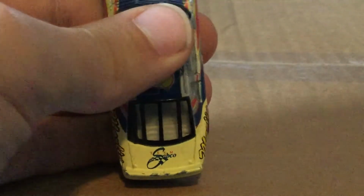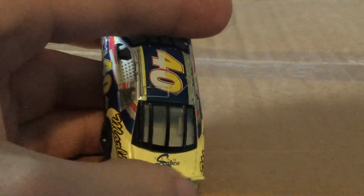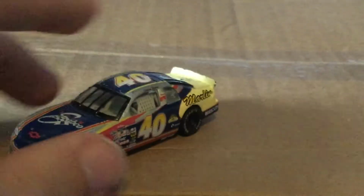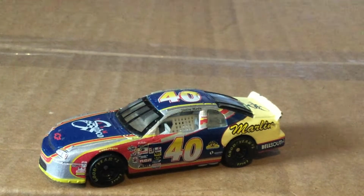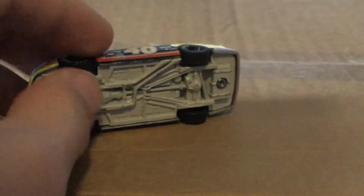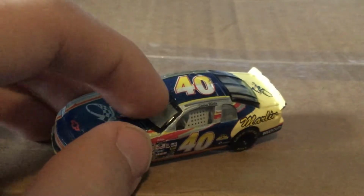I got you now. You got Sabco right there on the weird deck lid that is also very chewed up on the spoiler. And there is the other side. So, pretty nice looking car. You can see the detail is decent on this one. And by decent, I mean it's actually pretty good, because it's got a metal chassis, take-off rubber wheels.